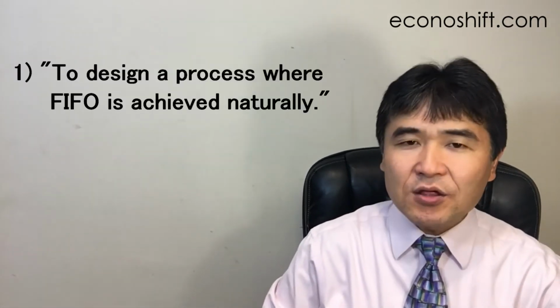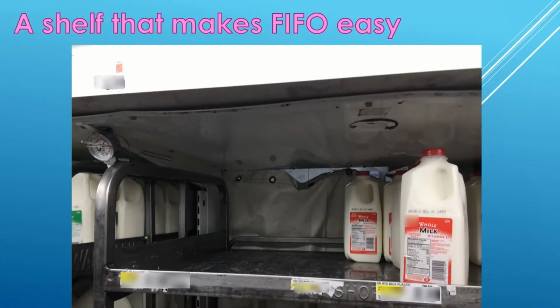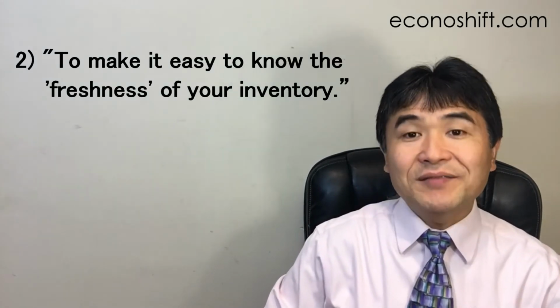The first point is the manager's responsibility to design a process where FIFO is achieved naturally. The perfect example is a beverage refrigerator in a convenience store or grocery store. This is a grocery store's milk section. Customers take beverages out from the front, and store employees stock inventory from the back. In addition, the previous inventory naturally is pushed to the front by replenishing. This helps achieve FIFO.